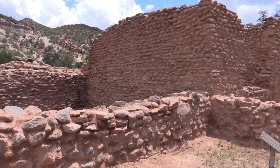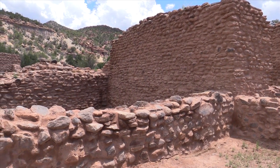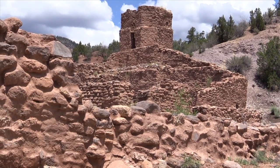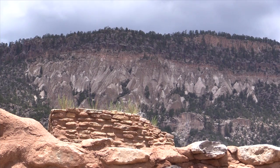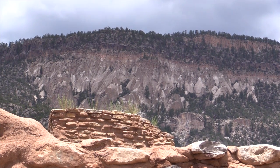This was already built, the mission, one of the dwellings. When the Spaniards left here after one of the rebellions, they were chased out by my people. Then they made use of this whole area, and they turned this room into a kiva.